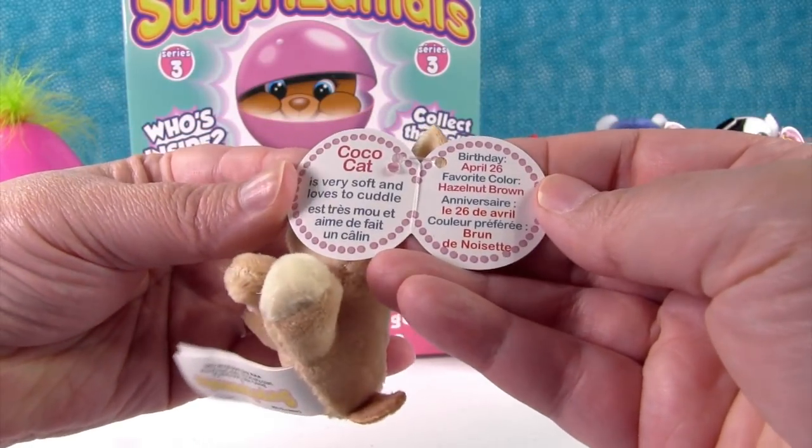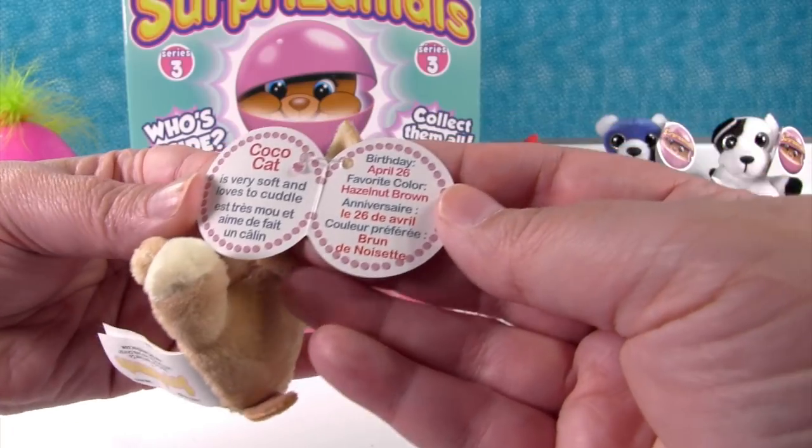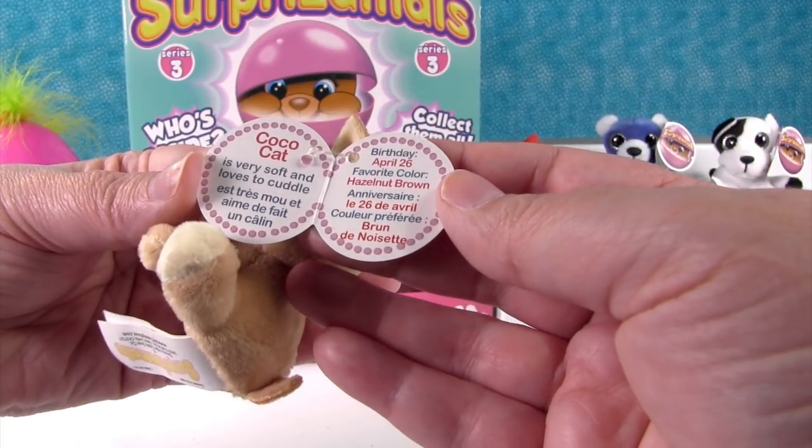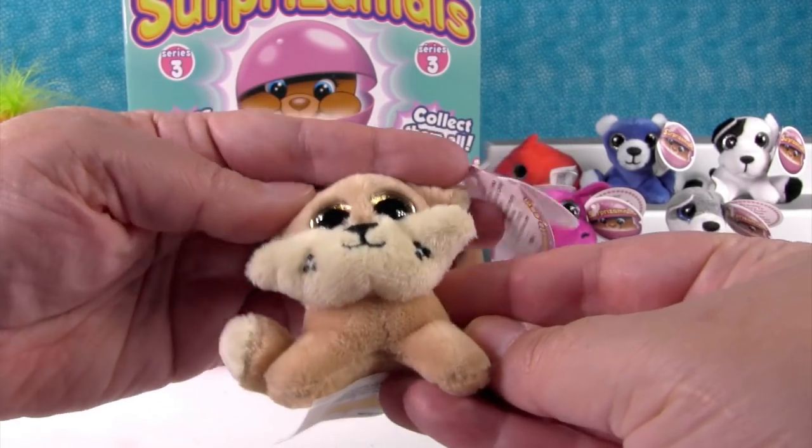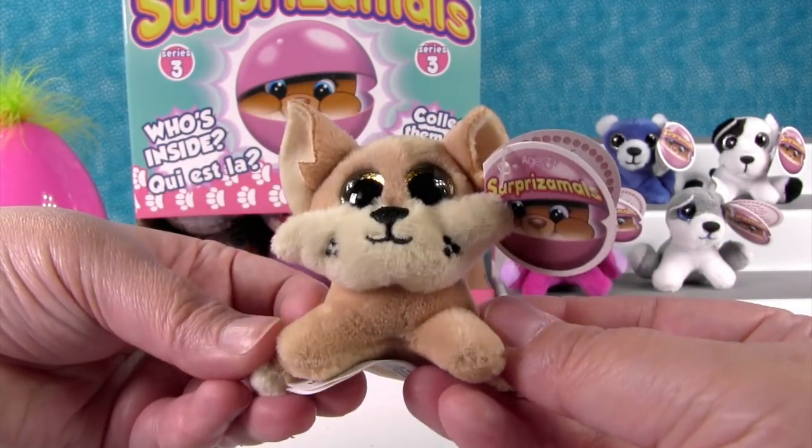This is Coco the cat. Coco is very soft and loves to cuddle. Coco's birthday is April 26th, and Coco's favorite color is hazelnut brown. That's a cute little meow meow. Super cute.